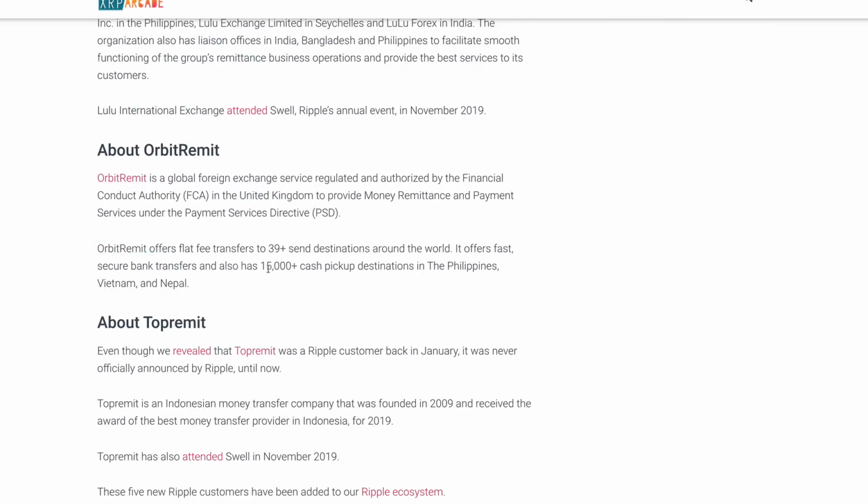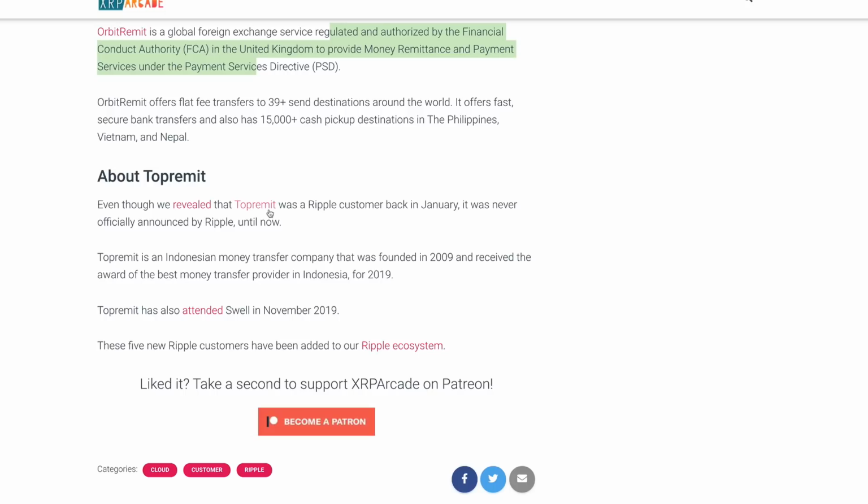We got Orbit Remit. They're a global foreign exchange service regulated and authorized by the Financial Conduct Authority, the FCA, in the United Kingdom to provide money remittance and payment services under the PSD, the Payment Services Directive. And finally, Top Remit, guys. Even though we revealed that Top Remit was a Ripple customer back in January, so apparently they were already revealed, it was never officially announced by Ripple until now.